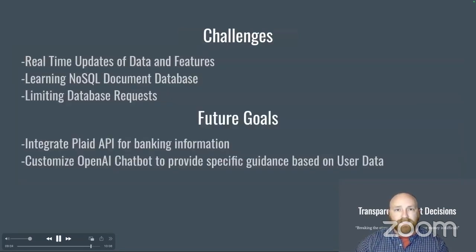Some of the challenges we faced along the way were the real-time update of data and features across our dashboard. When a user would add a transaction or update a transaction, such as a date or amount, that data needed to be spread across multiple components, including the calendar, line chart, and integrated transactions list. Secondly, learning the NoSQL document style database of Firestore was challenging in the beginning of our project. And lastly, limiting the database requests and instead sharing the data from the dashboard across the components was one of the last challenges we faced.